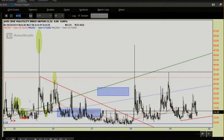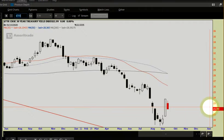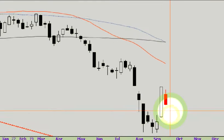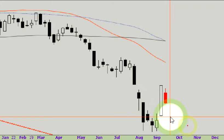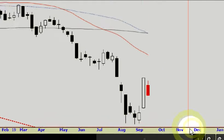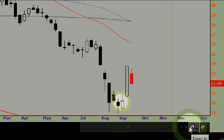So let's look at the 30-year Treasury. As you can see, it really took out here week before last, which we talked about. I think we talked about it. And sorry about that, I'm struggling with this little tool. There we go. Pulled back this previous week, and could be setting up for something higher.